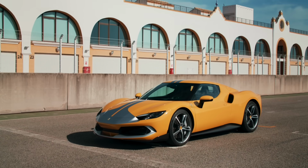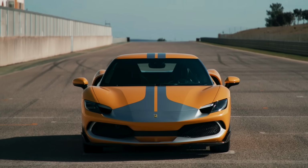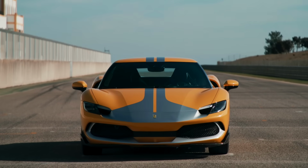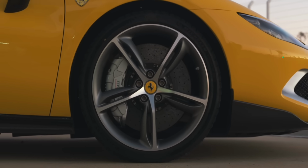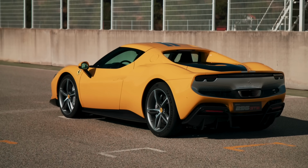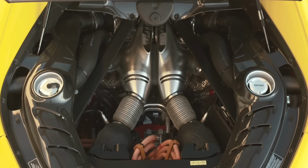The Assetto Fiorano package replaces the adaptive dampers for GT racing derived adjustable Multimatic shock absorbers optimized for track use. In addition, there are super sticky Michelin Pilot Sport Cup 2R tires, more carbon fiber, and an ultra lightweight Lexan engine cover to drop weight by 15 kilos. And the livery? It's inspired by the 250 LM from 1963.